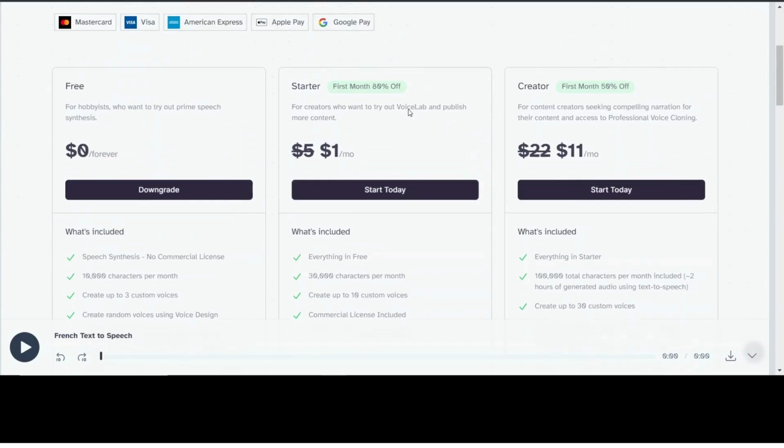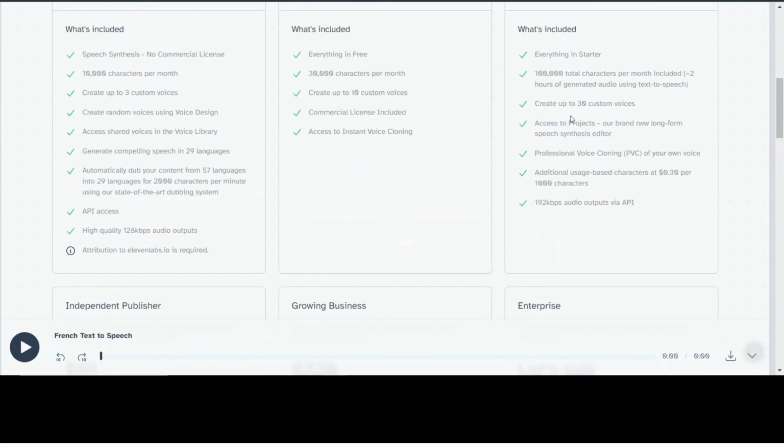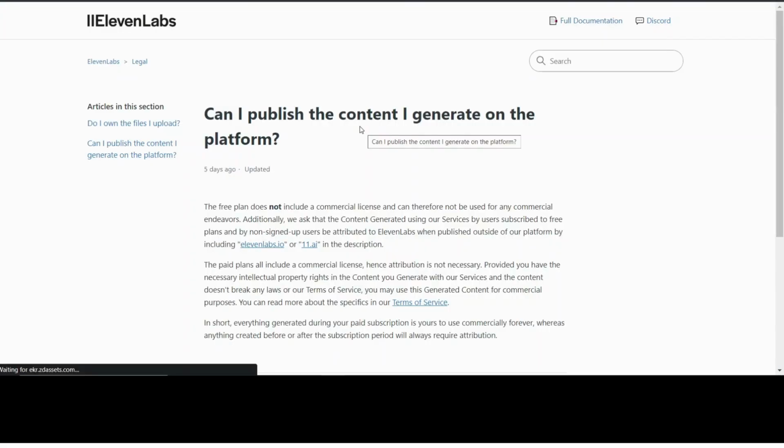Now, as you can see, they say everything is free. You've got 30,000 characters per month compared to 10,000 on the free plan. And you can create up to 10 custom voices and a commercial license is included. And you have access to instant voice cloning. Got all the other plans as well. Now, this is the most important.